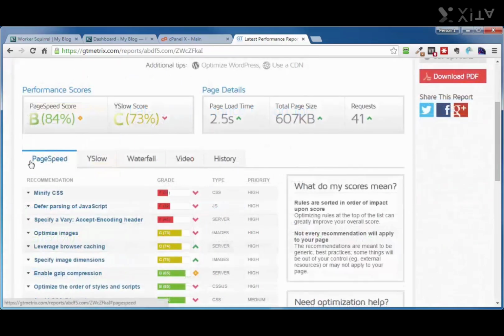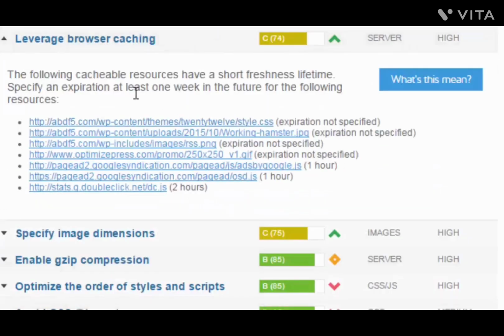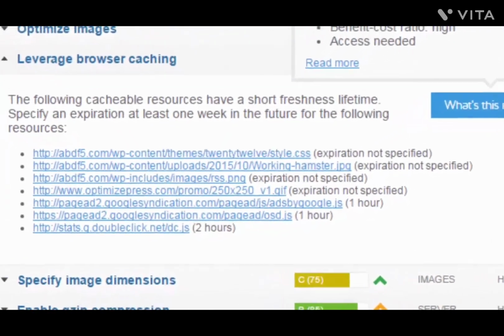So we scroll down here and see for PageSpeed Insights, leverage browser caching, I've got a mediocre score of 74. That's a C. And if we click on this, it gets a little drop down and it tells us a little bit more about it. And if we hover over the What's This Mean button, you get this pop up here and you can click on the Read More to tell you more about PageSpeed Insights' view of leverage browser caching. They give you some suggestions and some code snippets to be using.